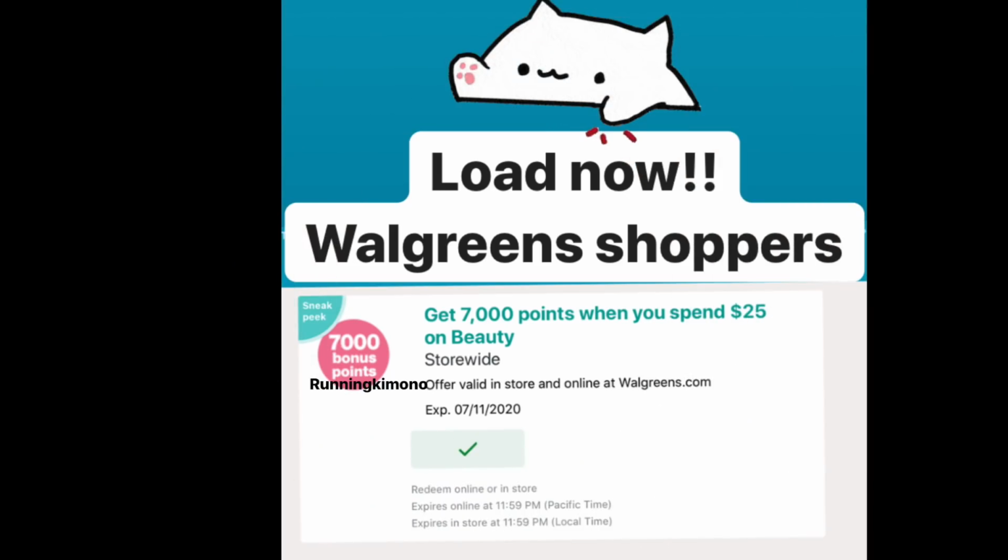Okay, guys, even before we talk about Walmart, this guy showed up this morning. A 7,000 point booster when you spend $25 on beauty. It's valid from the 9th to the 11th. I will have a matchup video probably tomorrow for this.